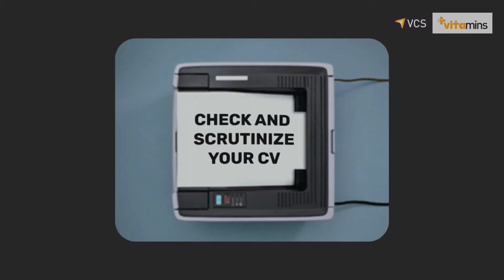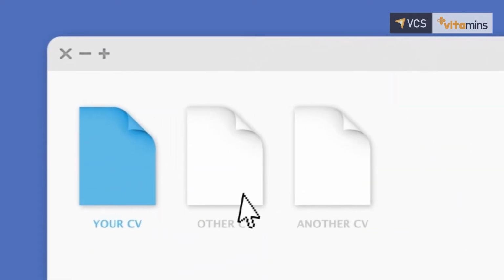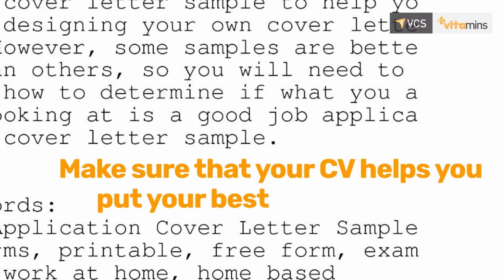Next, remember to check and scrutinize your CV. This is the first impression that you'll be giving your dream agency. The moment they view your CV is a deciding moment for whether they will consider you for an interview or not. Thus, you need to make sure that your CV helps you put your best foot forward.